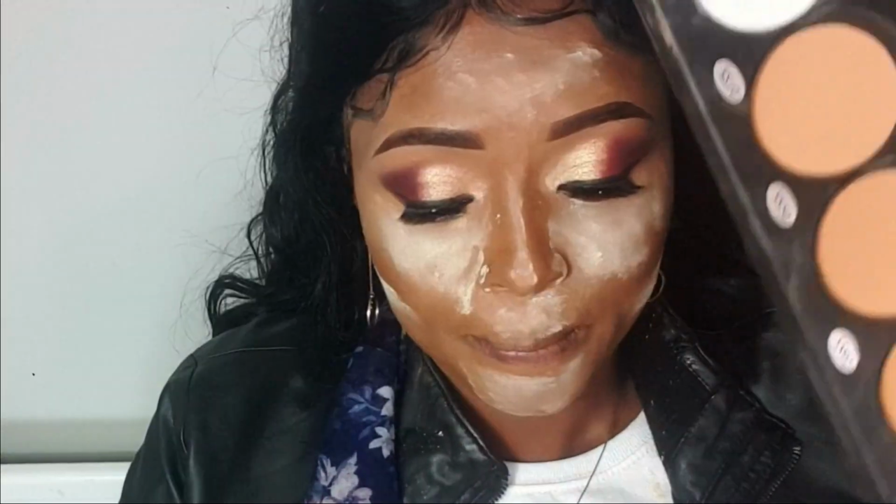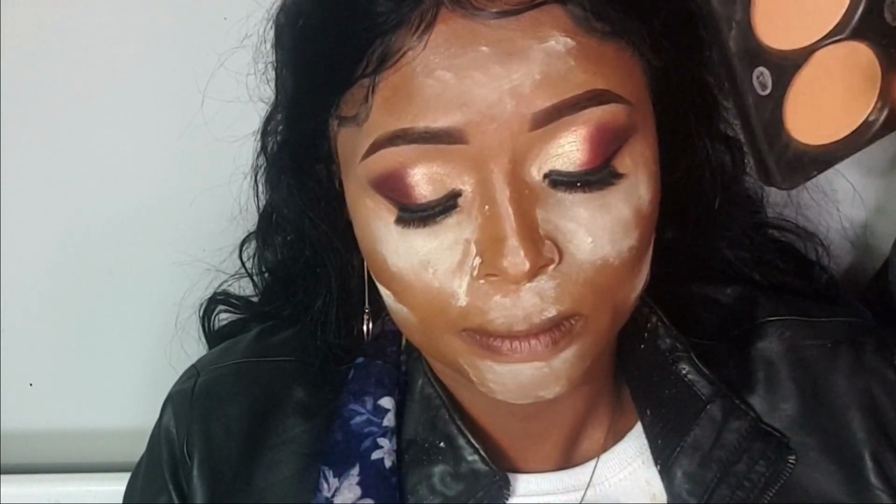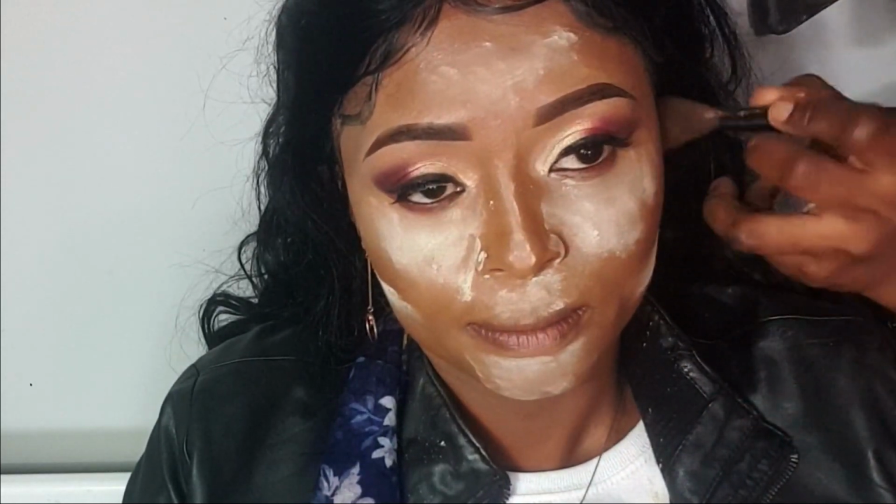With this palette, you have so many things to be creative about.